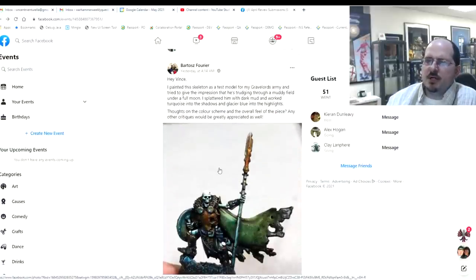All right, next up, Bartosz. Painted a skeleton, a test model for Gravelord's army, and tried to give the impression that he's trudging through a muddy field under a full moon. Splattered him with dark mud and worked turquoise in the shadows and glacier blue into the highlights. Thoughts on color scheme, the overall feel of the piece, any other critiques?